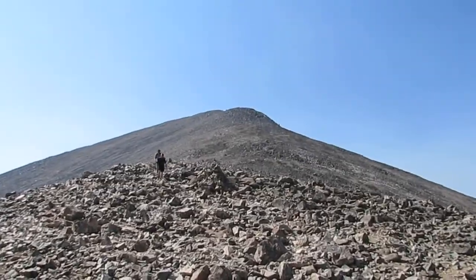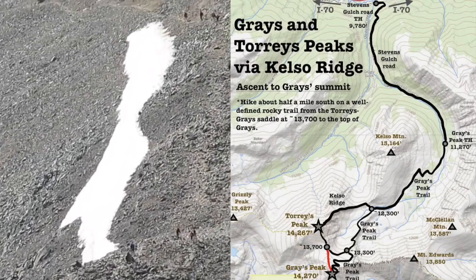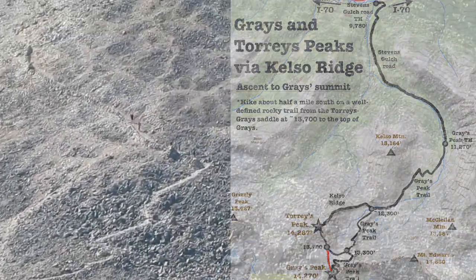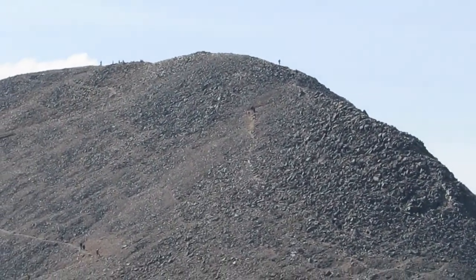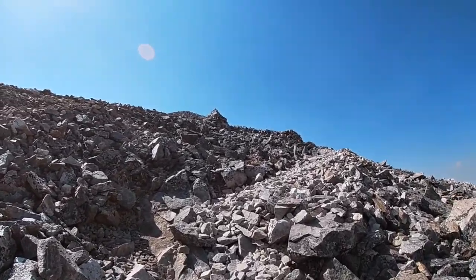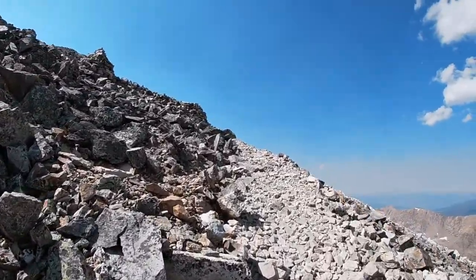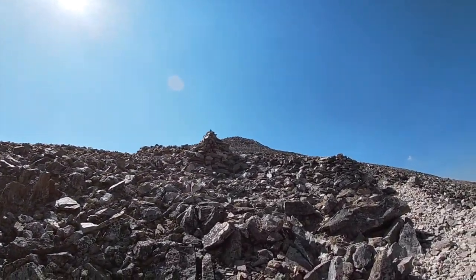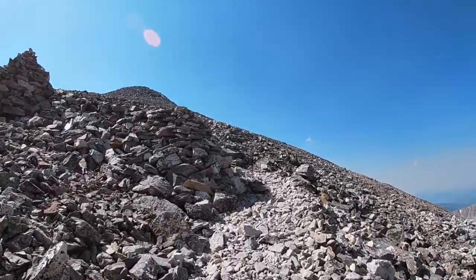Back up again. So this connecting trail from Torreys to Grays is pretty darn rocky, but very well cairned, as you can see. Biggest limiting factor right now is my energy, let's say.